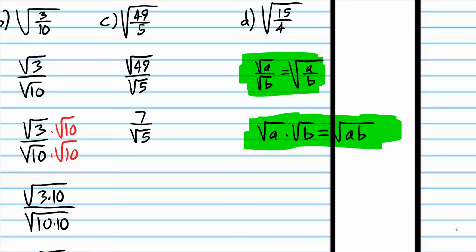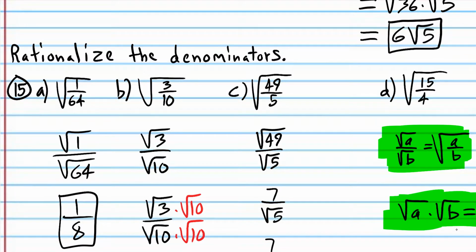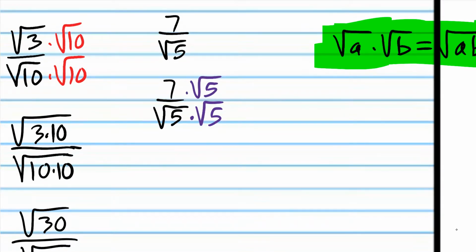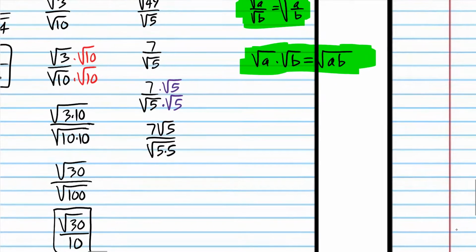Problem is now we have a root in the denominator. We're not allowed to have roots in the denominators. That's the whole point of these problems, is to rationalize the denominators. See how these denominators are inside the roots? You can't have denominators inside roots. So now we're going to multiply both sides by root 5, because that's going to get rid of the root in the denominator. Then you end up with 7 root 5 over root 5 times 5, which is a step, again, you don't really have to show. I'm just showing this so you know exactly what's going on.